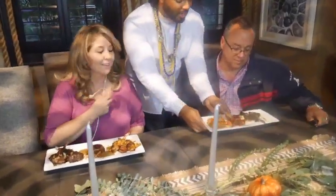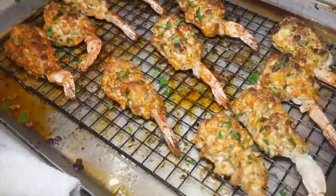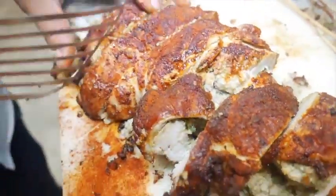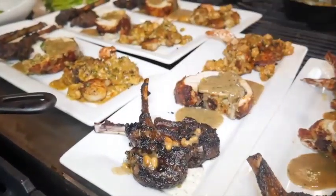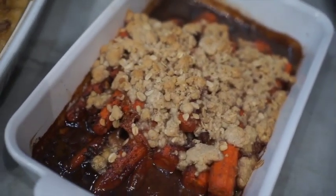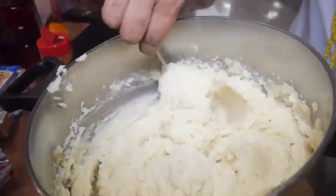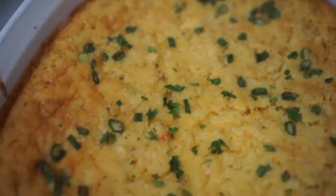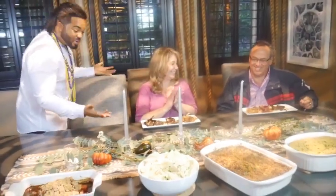For you guys tonight, we have crab stuffed shrimp with a lobster sauce. We have a deep fried turkey roulade, and we have some jerk lamb chops with a cucumber dill sauce. And then for sides, we have candy glazed carrots with an oat topping. We have creamy whipped mashed potatoes, a green bean casserole, and a corn souffle. Oh, yummy. So you guys enjoy.